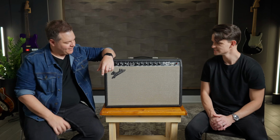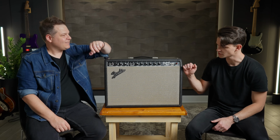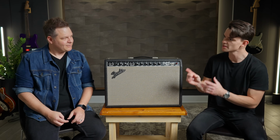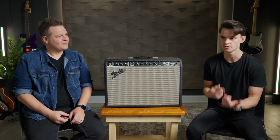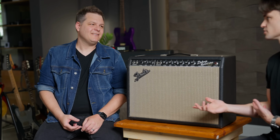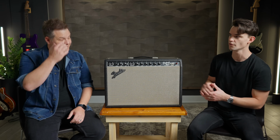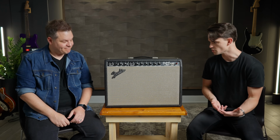So Riggs, tell us about this amp. Yeah, so the Deluxe Reverb, a favorite amp of mine, obviously one of the most recorded amps of all time. Would you say, what would be the most recorded amp? A Tweed Deluxe? I would say Deluxe Reverb probably beats it, especially if we factor in that for a lot of people, their first serious amp now is one of the reissues. But even factoring in all of those bands, the Deluxe Reverb is super versatile, which we're going to show off. It does a lot more than just the Fender clean thing.